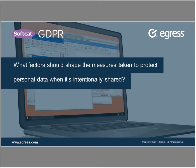So in your experience from talking to your customers, what factors should shape the measures that organizations should take to protect the personal data when they are intending to share it?